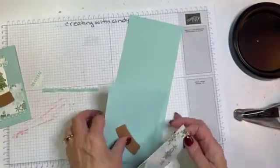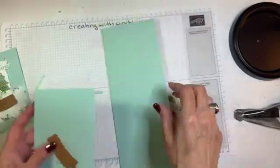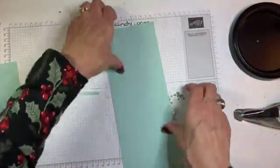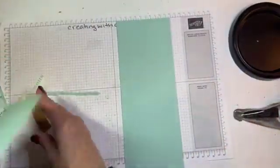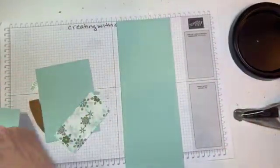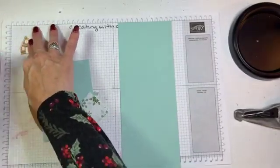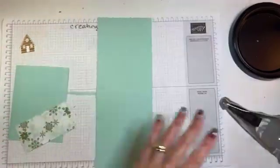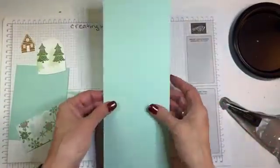So let's get all of our pieces. Where is our... Somewhere we have a snow globe that we stamped. Oh my goodness. And somewhere we have, there's our house. He's sticky. He keeps getting caught on things. And somewhere is our snow globe. Here it is. It's over here. Okay, now we have all of our pieces.